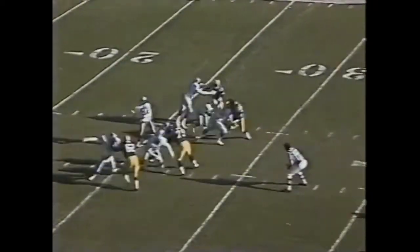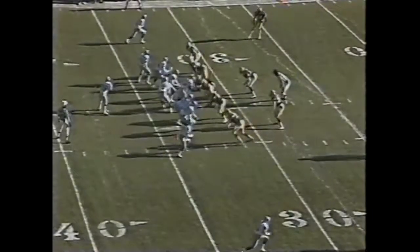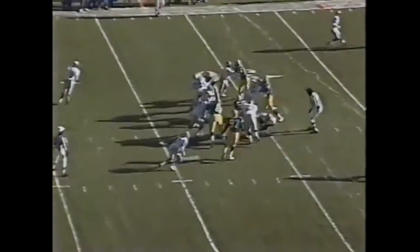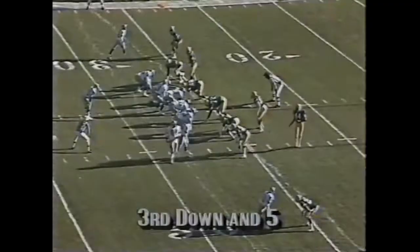Pete to pass on first down. Going up top. Complete to Richard Johnson for the first down near the 31 of Green Bay. Barry Sanders, the ball carrier. And Sanders driving for 5 yards. Will bring up a 2nd and 5.